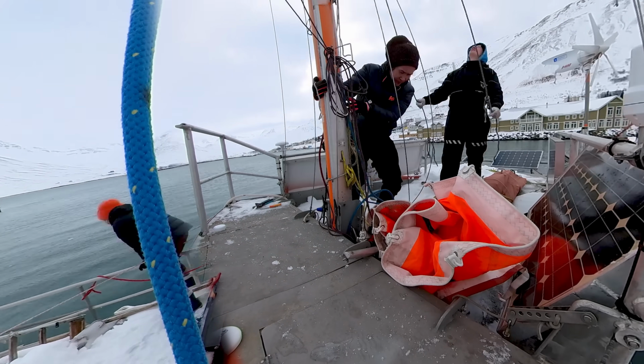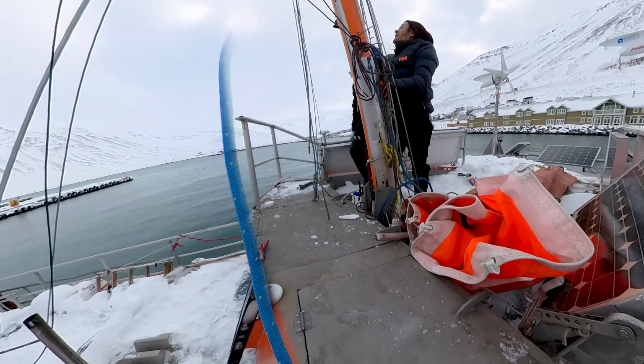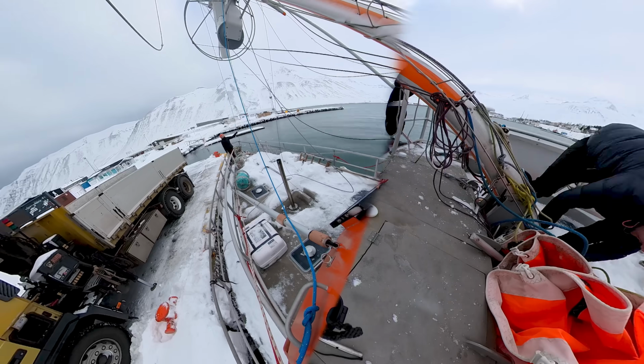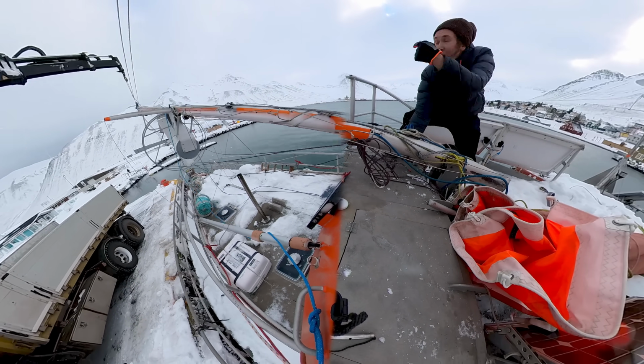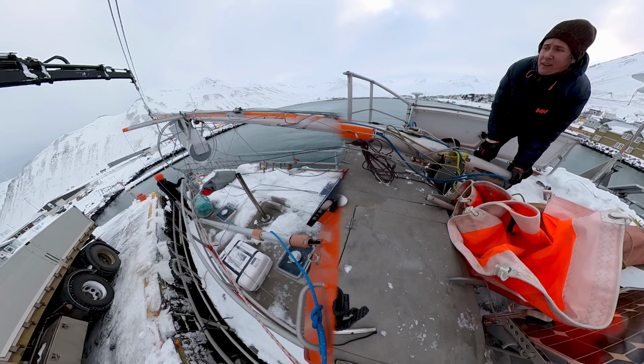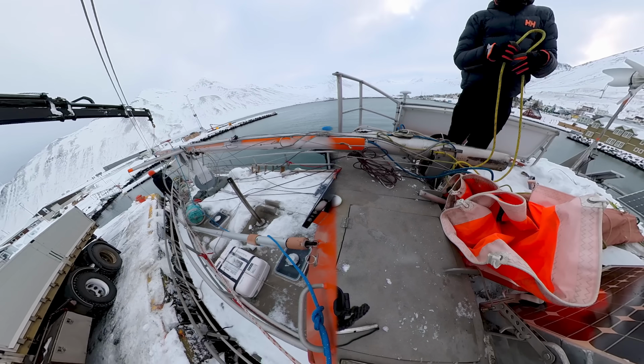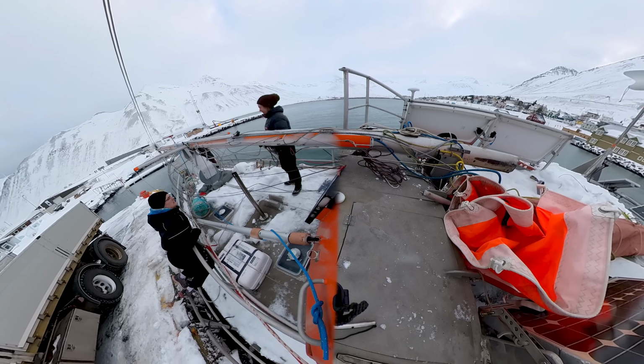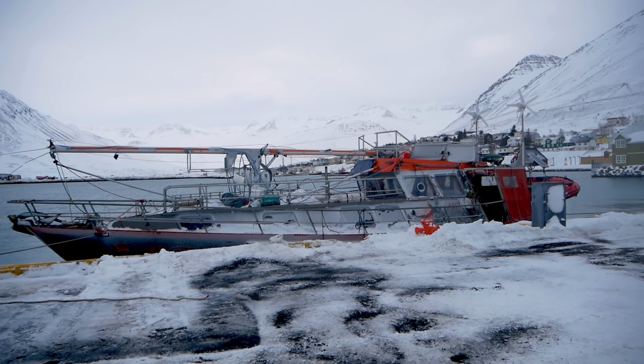The reason for putting the mast down is that Arctica wouldn't otherwise fit inside the hall. The boatyard simply refuses to work outside during the winter, and I can't blame them for that at all. Not only is it too cold to work properly, but they've also had a boat topple over in the wind.